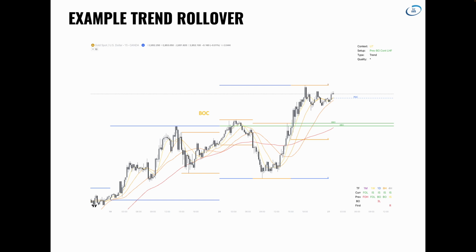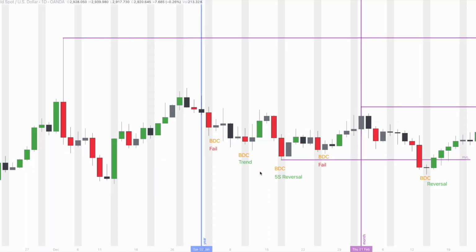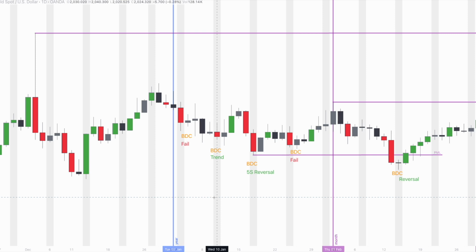I will backtest 1 full year of gold price action to see how many of those are playing out. So now here, 1 full year of gold price action. I prepared everything. What you see on this chart is my new indicator, the trend predator fakeout that colors the bars. The green ones are breakout closes and the red ones are breakdown closes, as I call them. And then I discuss for the next day, do you get a trade? Is it a fail? Is it a trend trade? Or is it a 5-star reversal trade? And we will go through this now.